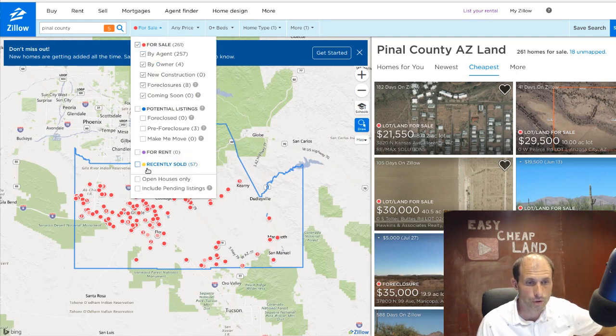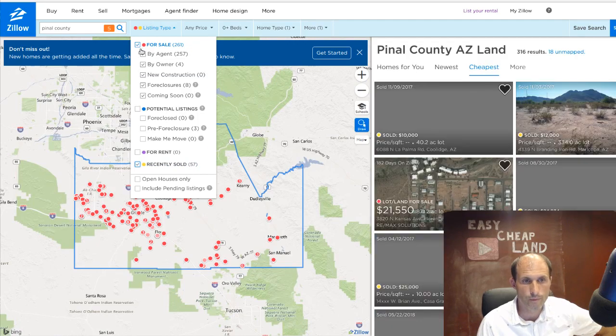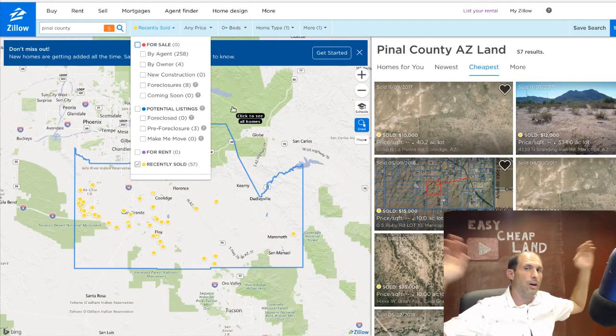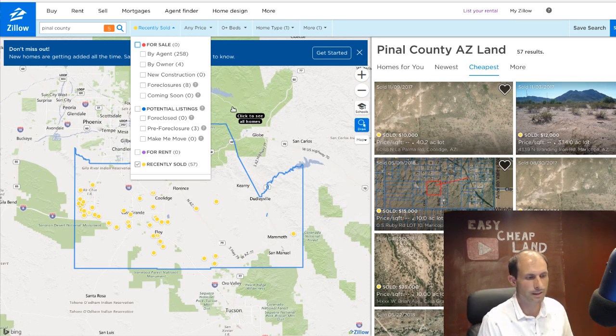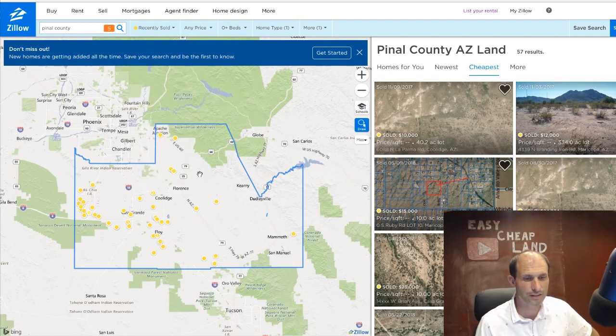Oh, I wanted to go to recently sold. So those are the ones that are for sale. That's the arm waving, you know, give me this high price, please, please, please. Not the actual deals that went through. I think the deals that went through are probably better data to base decisions off of, don't you? So let's take a look at this stuff that's actually sold.